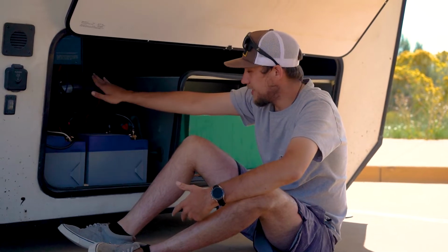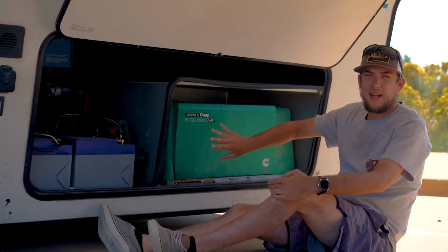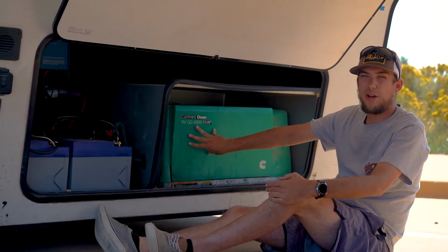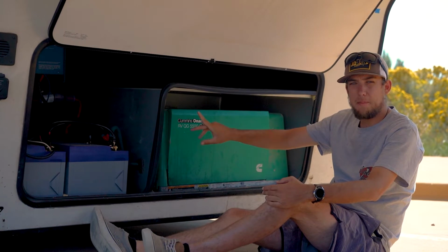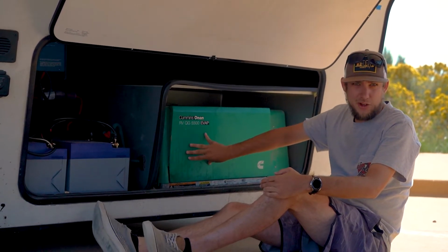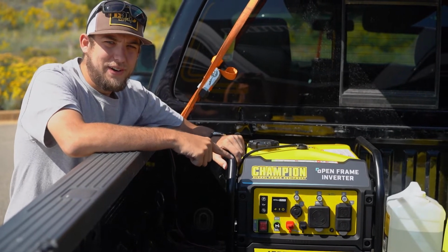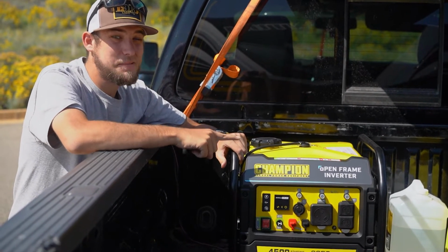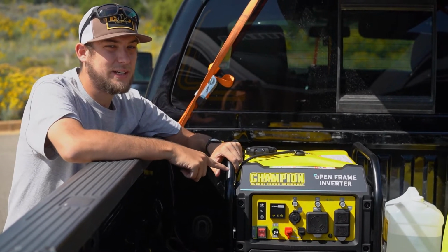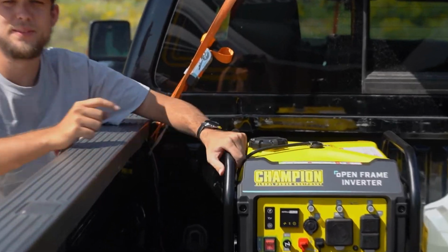Now, if this doesn't work or fails or we don't have enough battery power to run that, we do have a Cummins Onan 5500 watt onboard generator that is connected to our 30 gallon fuel tank in the back. And now if that fails, we have a backup portable generator just in case. Our dog's safety is incredibly important to us, and we like to keep an eye on them and make sure that they are protected from the weather, especially in this big metal aluminum box home that we live in.